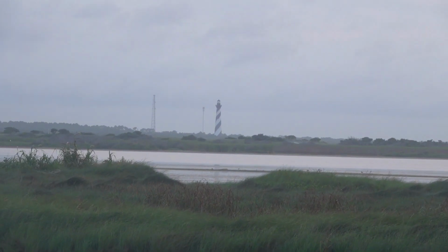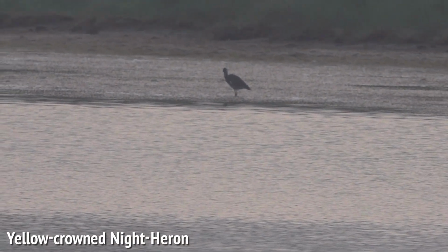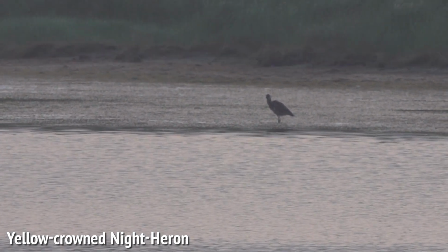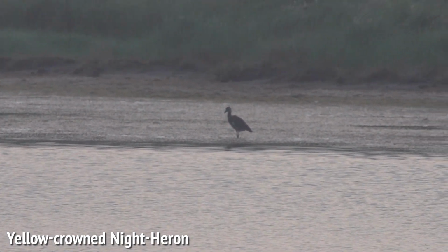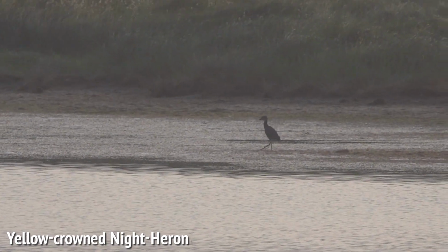The morning of our second day produced 5 immature yellow-crowned night herons, which had obviously come in overnight, as they definitely weren't there the previous day. I'd never seen the immatures before, only the adults, which were far less drab, but excited to see so many in one place.